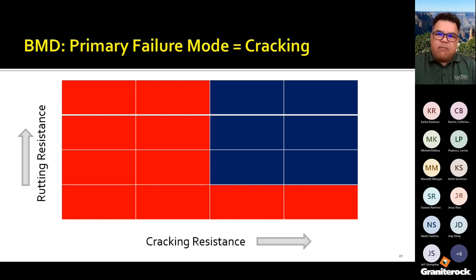So in this case, maybe we're okay with giving up a little rutting resistance because we're not going to see much traffic on it. And we really want to design it for cracking, right? So we're not worried about rutting, we're worried about cracking. So now what we'll do is we'll look for values of the cracking test, which are a little bit higher. So we'll design for a rut resistance and a crack resistance, let's say in these blue squares. Now let's look at the other angle. So remember, rutting's going up. So we're okay with this sort of minor rutting because we really want this cracking resistance.